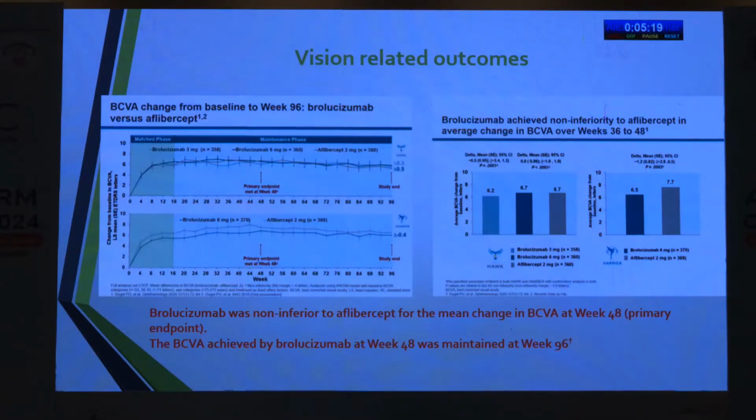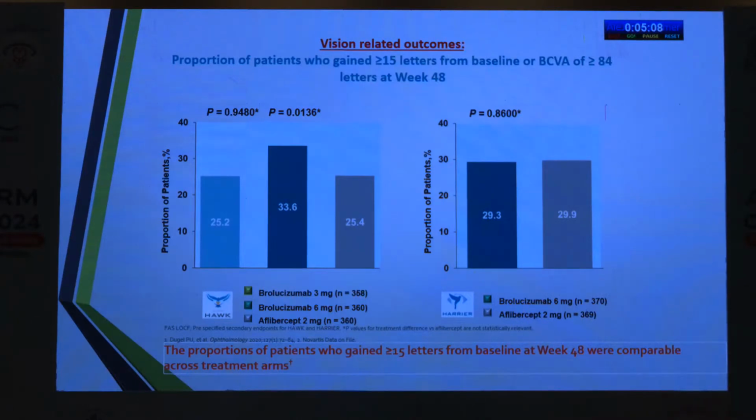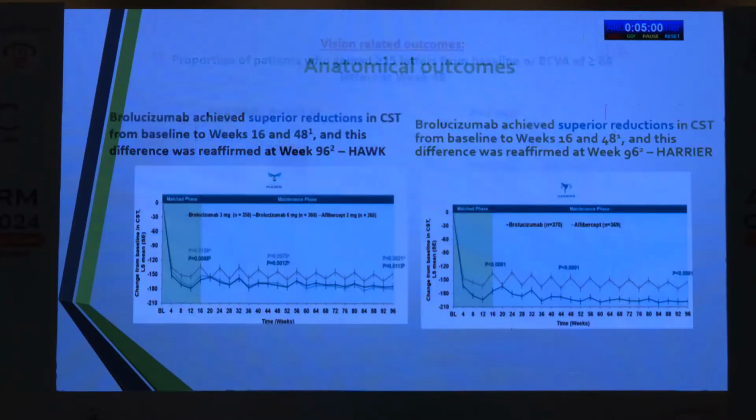You could see here brolucizumab was non-inferior to aflibercept for the mean change in BCVA at week 48, which was the primary endpoint, and this was maintained till week 96 in both the studies. Also, the proportion of patients who gained more than 15 letters from baseline, or who had a BCVA of more than 84 letters at week 48 or more, was higher in the brolucizumab group.